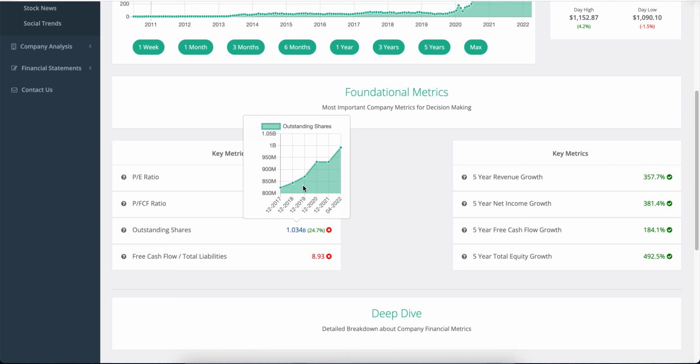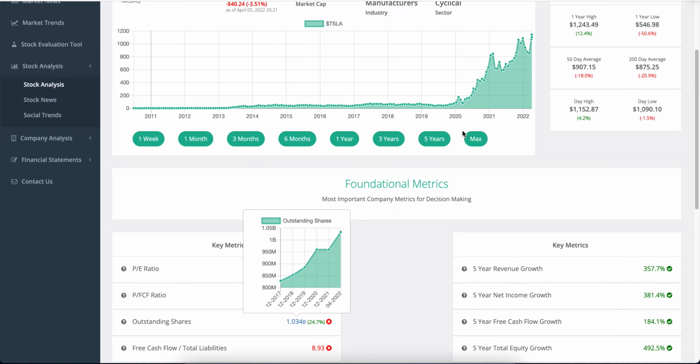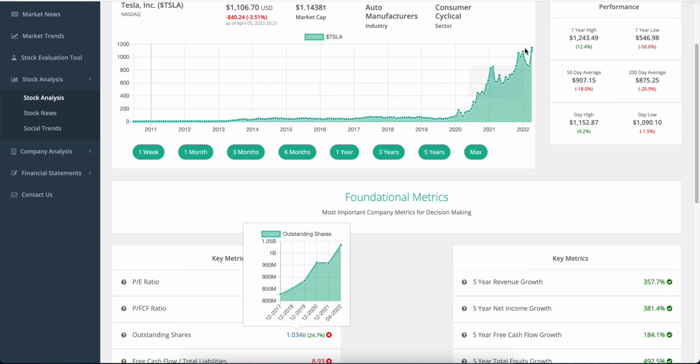Outstanding shares keep increasing. The company understands that people keep buying this. They buy and buy and buy regardless of what's happening with the company. And so what are they going to do? They're going to fund their operations. They need money. EVs are extremely cash intensive. They require a lot of cash, a lot of capital.